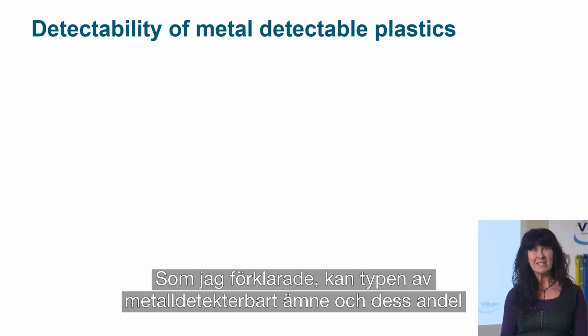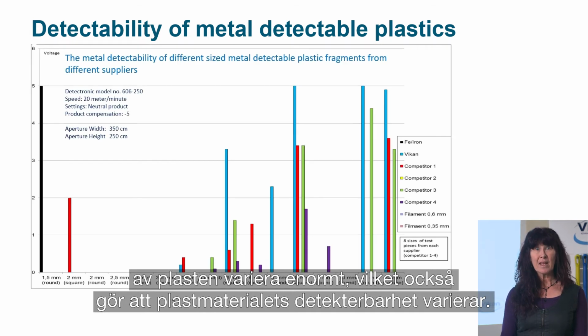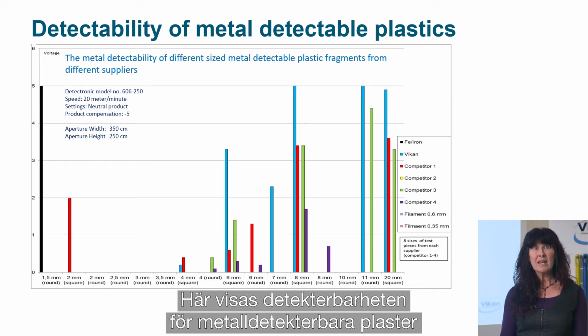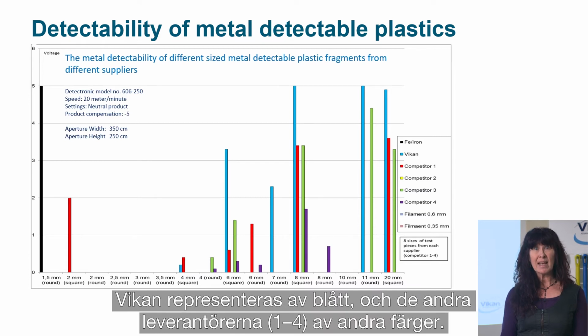As I've just mentioned, the type and proportion of metal detectable compound found in metal detectable plastics can vary enormously, and consequently so can their detectability. These are the results of a study that VCAN commissioned with Mettler Toledo, who are a leading manufacturer of metal detection equipment. They show the detectability of metal detectable plastics from various different equipment manufacturers. VCAN are in blue, and the other suppliers, 1 to 4, are in the other colours.